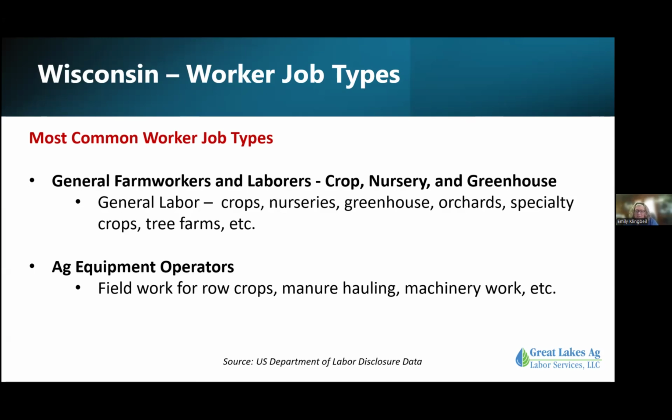We also see quite a few workers come in under an ag equipment operator job title. Again, those are folks that are maybe operating bigger machinery, working in row crops. I know in Wisconsin, some co-ops hire H-2A workers to come in, again hauling crops and doing kind of big machinery work.